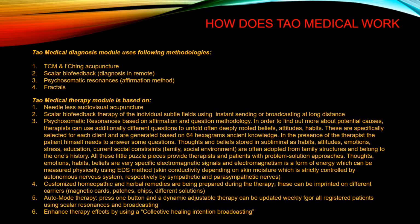Thoughts, emotions, habits, and beliefs are very specific electromagnetic signals, and electromagnetism is a form of energy which can be measured physically using the EDS method, which is a skin conductivity measurement depending on your moisture or your sweat, which is strictly controlled by the autonomous nervous system, respectively by the sympathetic and parasympathetic nerves that make up the autonomous nervous system.